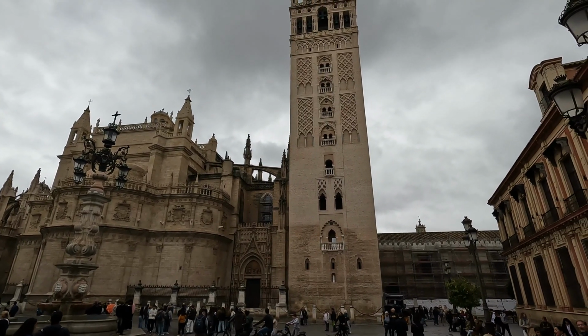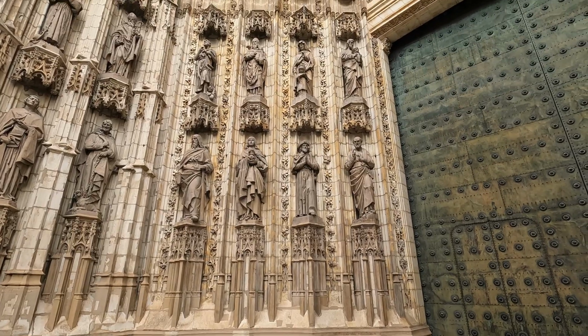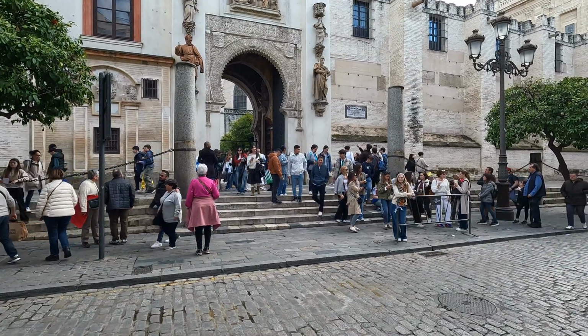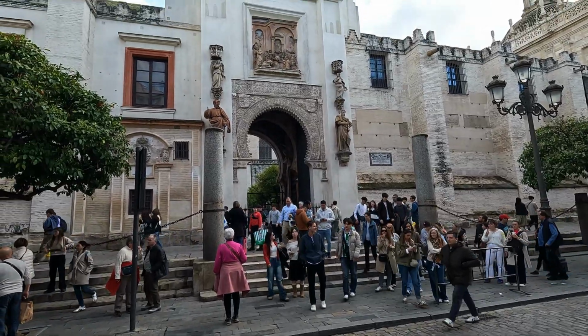Behind me is Seville Cathedral. It's the Cathedral of St Mary. It's a UNESCO World Heritage Site and it's also a former mosque. Even in February, as you can see, it gets very busy, so I would recommend you book online.